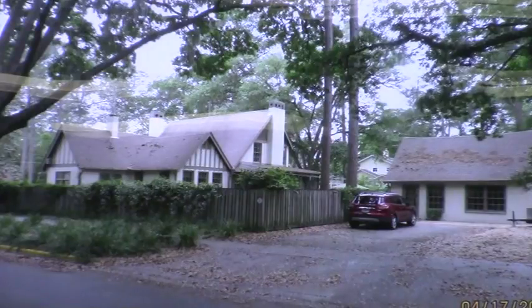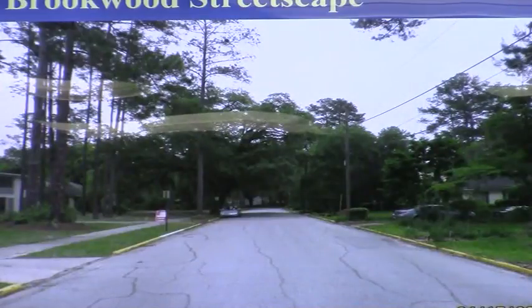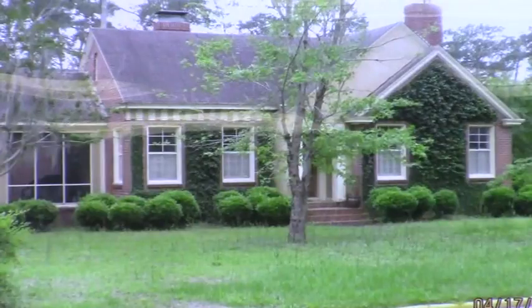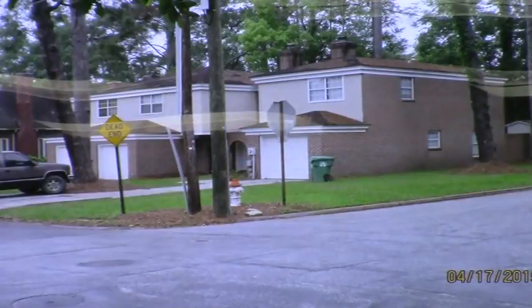Some more houses on Slater. And I had to take a picture of these live oak trees. I wish more streets of Valdosta would look like this. But this is Slater Street, right out in front of the property. Switching to Brookwood, you all see the oak trees, but there's a lot of single-family homes of varying styles all the way through the Brookwood side and even the townhouse complex. Again, sort of an introduction of multifamily.